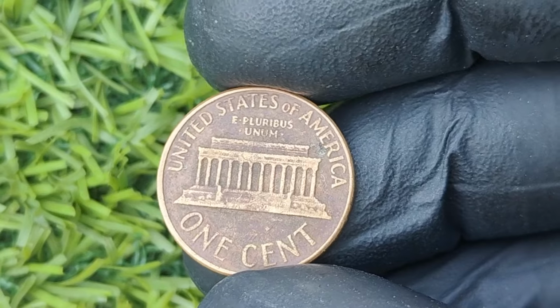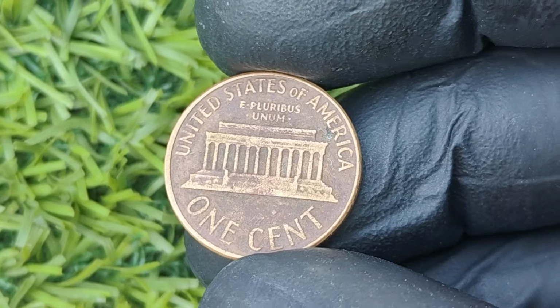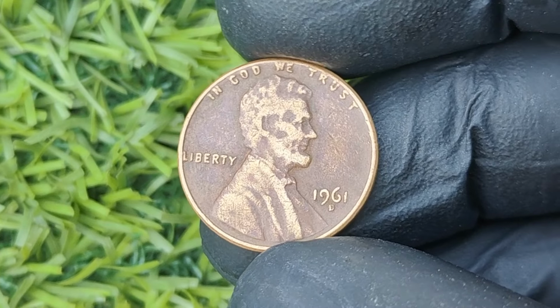Pause for a second and ask yourself, have you ever really looked at your old pennies? What if one of them is quietly begging to be discovered? Why would anyone pay nearly $1 million for a penny? It's emotional, historical, and driven by rarity.